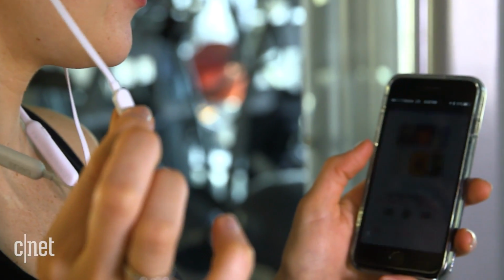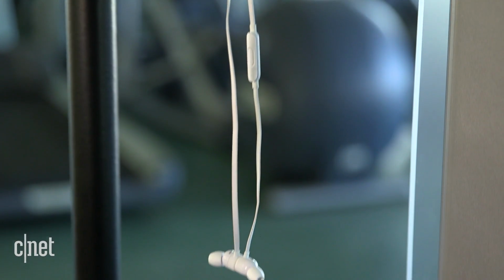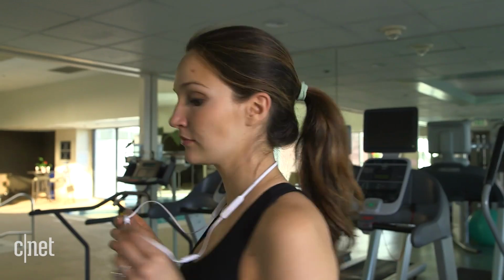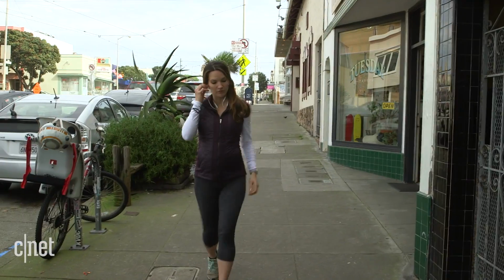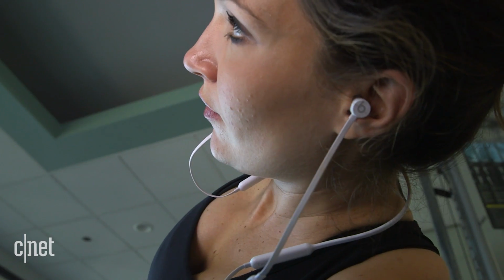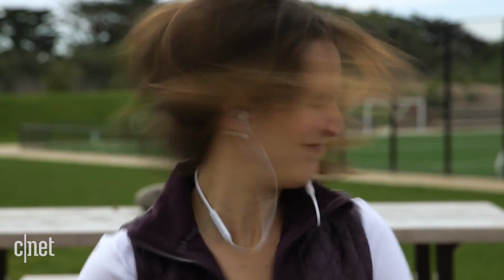And though they pair wirelessly, they still have a giant wire holding them together, which turns out isn't as bad as I thought, especially if you're on the go. Unlike other clunkier models, the soft rubber on the Beats feels light around the neck, even when you're bobbing up and down. They'll stay around your neck all day, whether you're mid-plank at the gym, hitting the trails outside, or just out grabbing coffee.